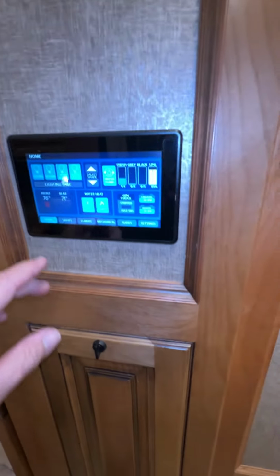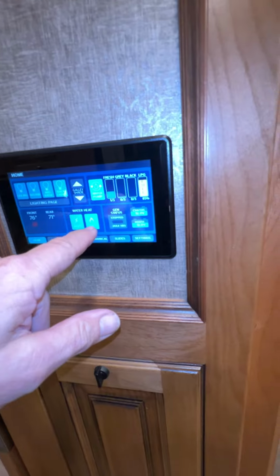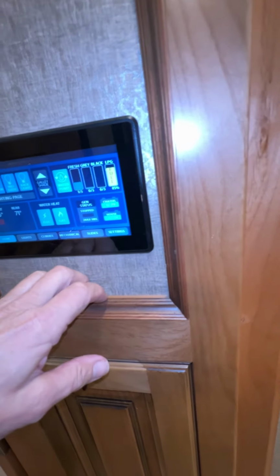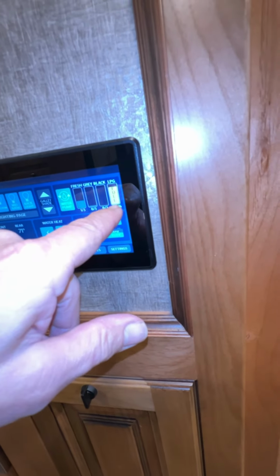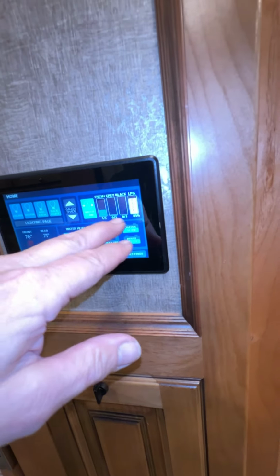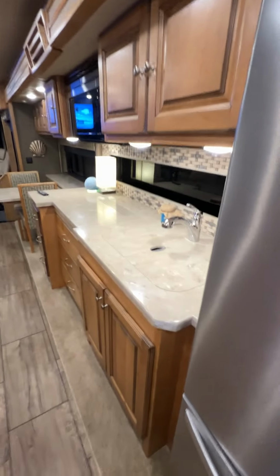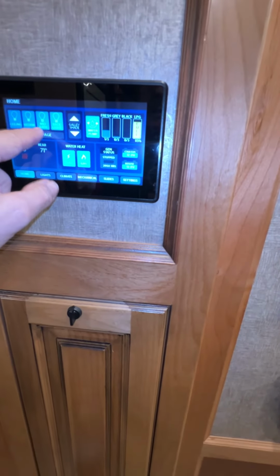Let's take you to some of the electronics, shall we? Here's your electrical panel, your house panel, so you can do everything from here. Here's the home panel, your lights, your water pump. Do you want the water heated electric or with gas? Here's your chassis voltage, your house voltage. You've got your generator hours, whether or not it's running. There's your LPG, your black, gray, and freshwater percentages. And then here's your galley shade for privacy. And you can access any of the systems by touching that corresponding area.